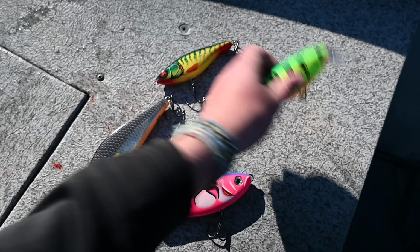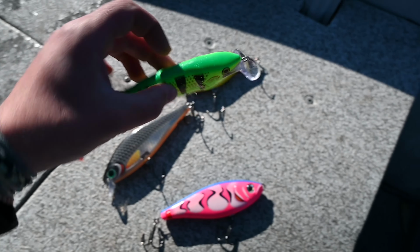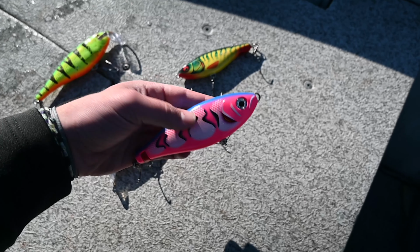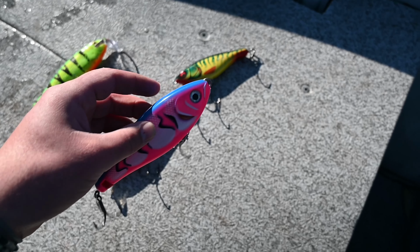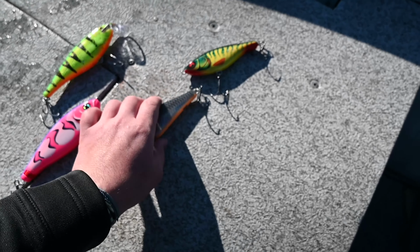So this is the Super Shad Rap. I mean, timeless classic. This catches probably my most muskies throughout the year, and probably my most pike too. This, you guys already know the deal. The new Haku, reasonably new, with the harness on the inside. That's a sweet bait. It's a little bit more aggressive, has sharp cuts side to side. It's a glide bait, crankbait, jerk bait.